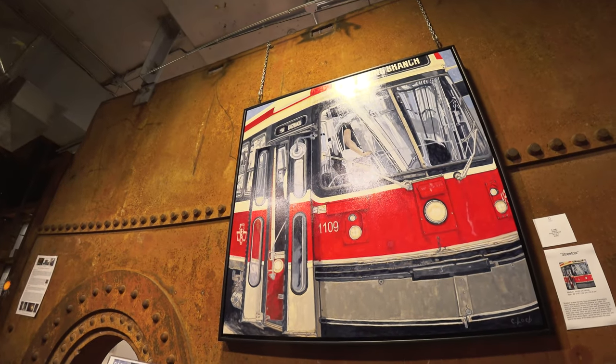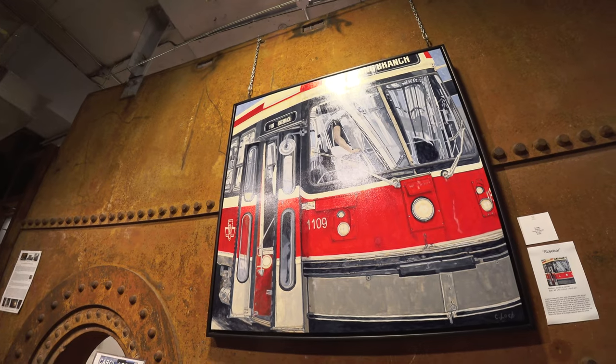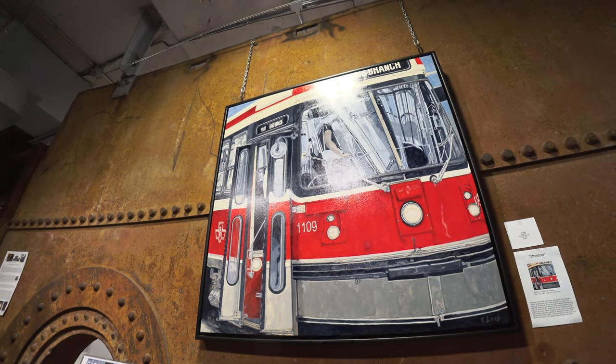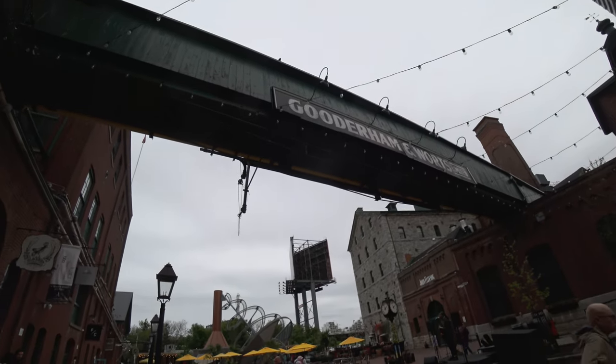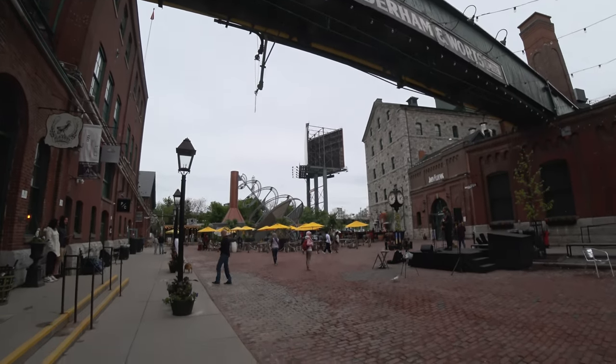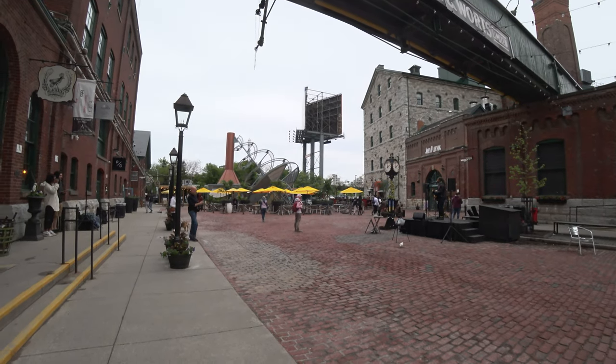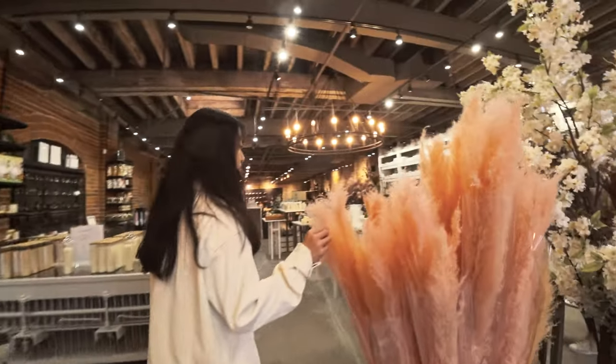I miss these streetcars. Yeah, they're going away, right? Yeah. They don't use them. Know how much we really care. Inside me. I like it a lot. This candle place.